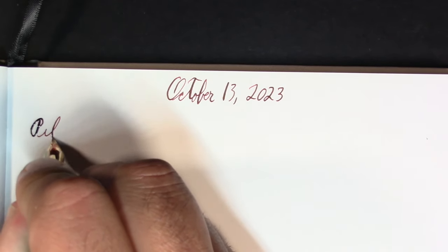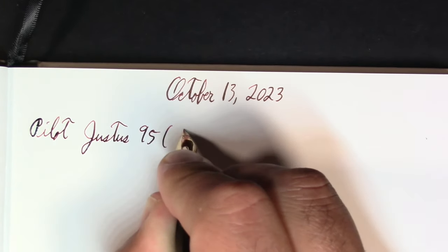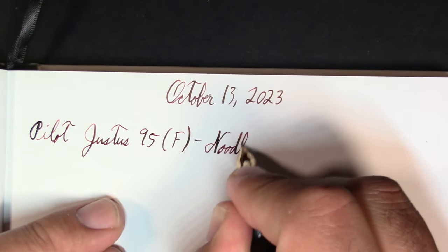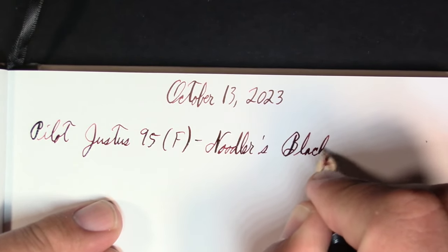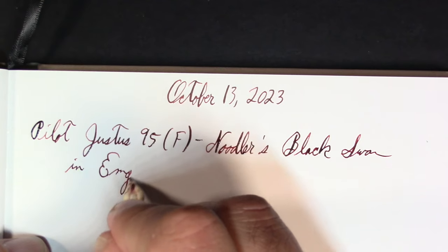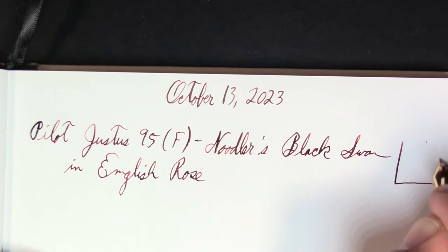So this is the Pilot Justus 95. It does have a fine nib on it. I guess there's a medium option also. The ink in it is Noodler's Black Swan in English Rose.